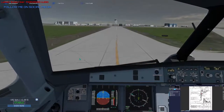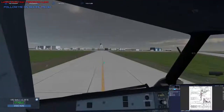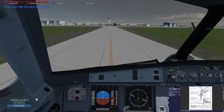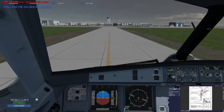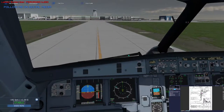Solaris 2590, connect Minneapolis on 135.47. 135.47. Thanks for the APC, Solaris 2590. JetBlue 54, connect Minneapolis approach 135.47. Minneapolis. You've got the gates over there. 135.47, JetBlue 54.